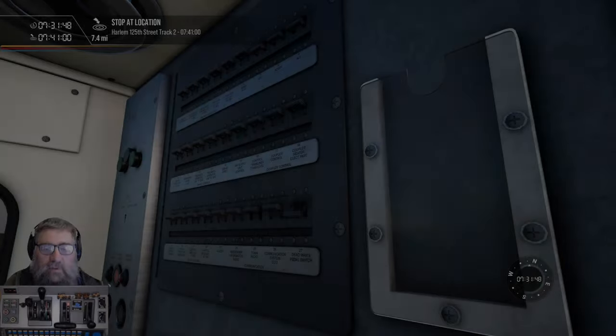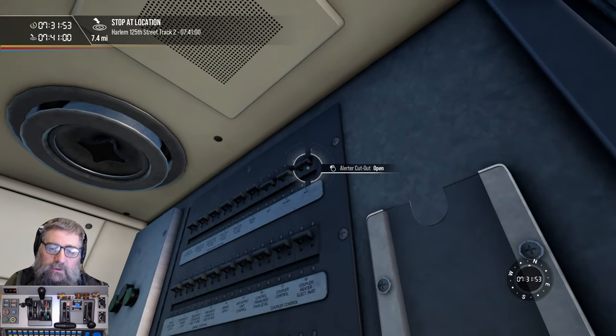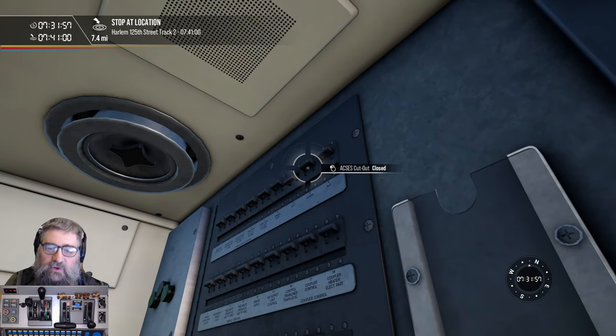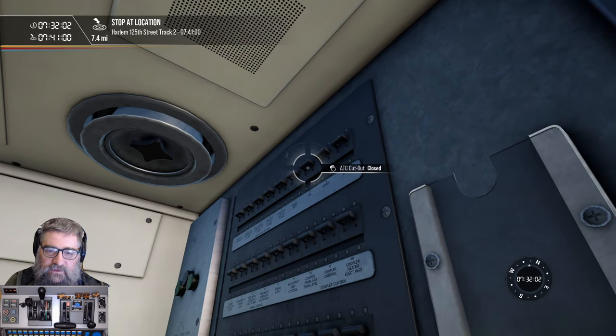Through yet more video magic, we are now on an M7A. We're at Woodlawn, and I'm just turning on some safety systems. I've turned on the dead man pedal, I've turned on the alerter, turned on access, and turning on ATC.